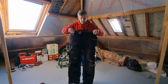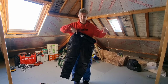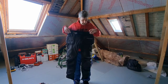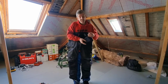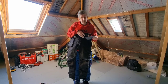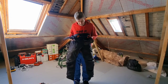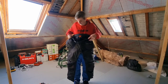If I'm putting braces in and then screwing down caber, then I can have both screws in these two separate pouches, which is very handy. I can have some bits in this zipped pocket. I like these pouches. I don't like wearing a tool belt. They just get in the way. And yeah, I like these sort of inbuilt tool belts.